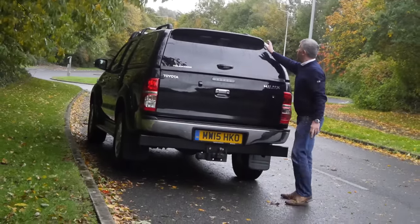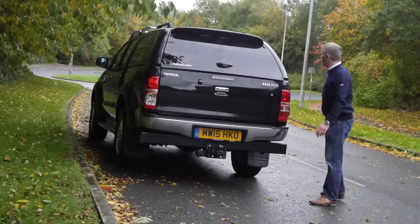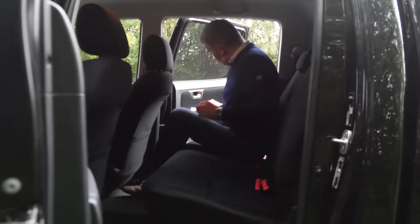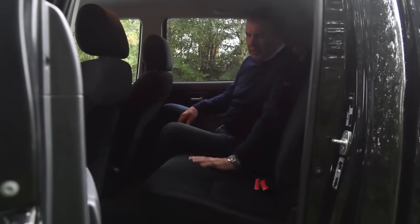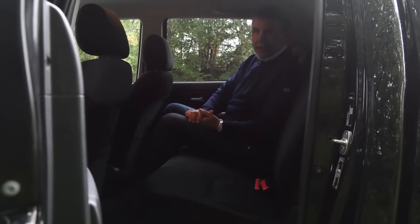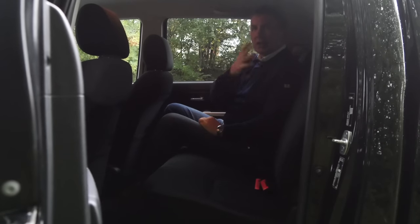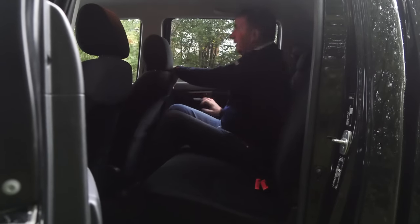Rear privacy glass and an integrated spoiler. Tow bar, we've got a reversing camera as well. I'll just show you in the back. Plenty of room in the back. The seats are really comfortable, finished in kind of a velour and cloth. Ideal for workmen, five of you and all your tools in the back, and all covered up as well. The back is also alarmed, so if you do leave anything in it and you set the alarm, if somebody opens the door, it will set the alarm off. Really handy vehicle this.